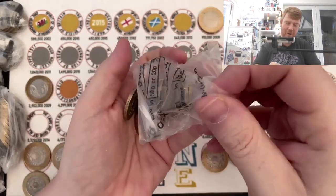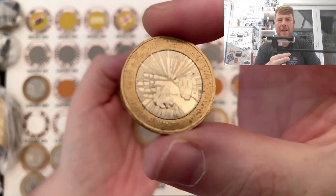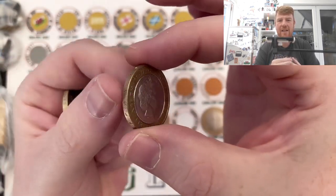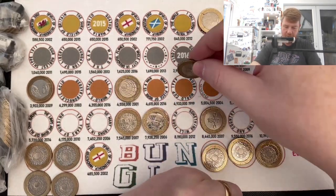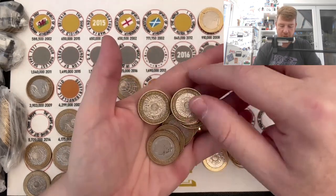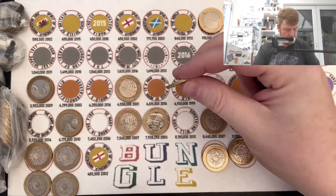Who cares? We're in it for the long haul, ladies and gentlemen, boys and girls. Lady Anne will be pleased with this. Not in very nice condition, but it is the Florence Nightingale coin, celebrating 150 years of nursing. She will be in and around this section here. 6.175 million, so it's not a bronze find. Very common, even though it is in super nice condition.